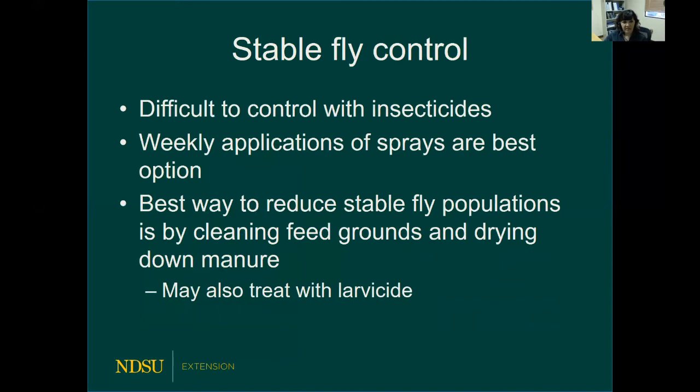I think these have just increased in difficulty for control as I've gone through them. This one is really challenging. Really not a lot of options with insecticides. The sprays are the best option. And again, that's some initial fees to get started with the equipment, with your low pressure sprayer or mist sprayer. And then obviously repeated application costs.